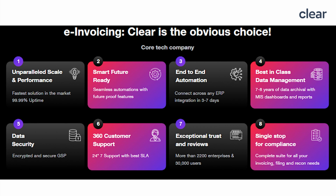No scale is too high for Team Clear as it routinely handles 250 million GST invoices every year and with a 99.99% uptime promise. Enjoy the fastest generation speed of 5,000 invoices per minute with an assurance of data accuracy with the help of 150 plus data validations. So let me share some of the exclusive features that are sure to blow your minds.